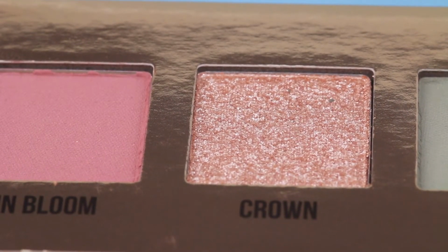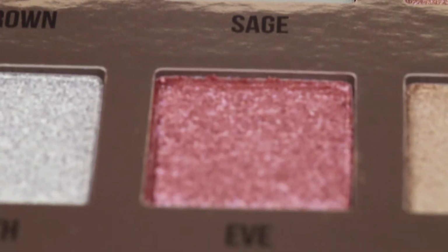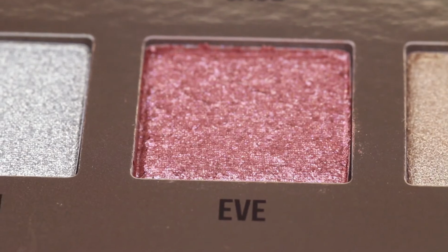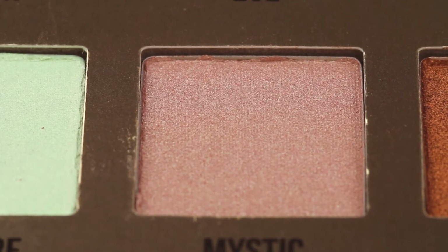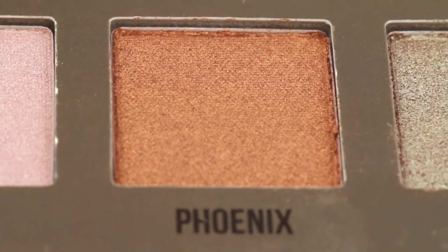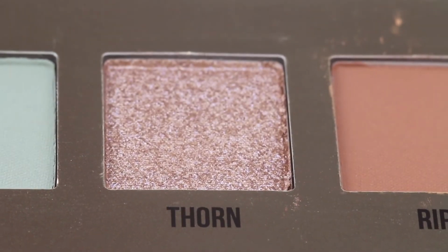Very, very pretty. Next we have Sage, which is a lovely matte green, and it's sage. Next is Eve. Eve is a mauve rose with multicolor sparkle foil. I love this color. Then we have Mystic, which is a soft blush metallic. Absolutely beautiful, very subtle. I quite like this color as well. And then Phoenix, which is a rust metallic color. Very nice as well. Laurel, which is olive gold metallic, it's metallic shade. And Thorn, cocoa with blue sparkle metallic.